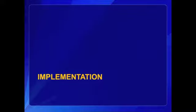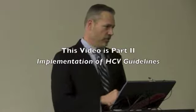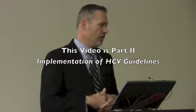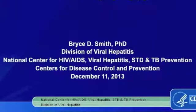So we've done an awful lot to implement this. We're really recommending screening as many as 80 million people in the US. There are a number of different strategies that we're really going to have to use to try to do that. Our goal is to identify as many persons who are HCV infected as possible, especially given the fact that 50 to 75% of them are unaware of their infection.